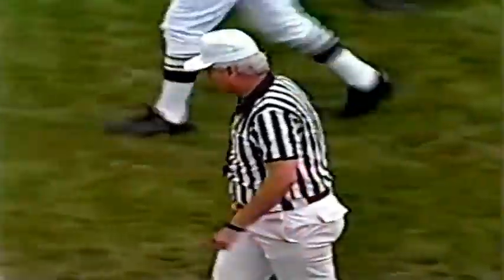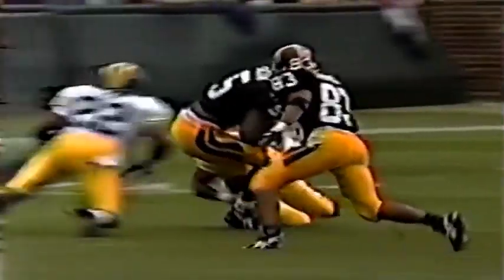Here is the face mask coming right at you. Cedric Shaw's got the ball in his right hand. He's running upfield, had a nice hole at the point of attack. Here comes Mr. Winter, number 35, definitely got him by that face mask. Chucky Winter is playing good football from that safety position, but you can't grab that face mask.